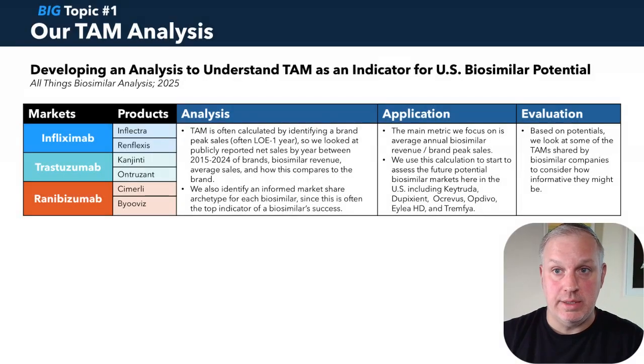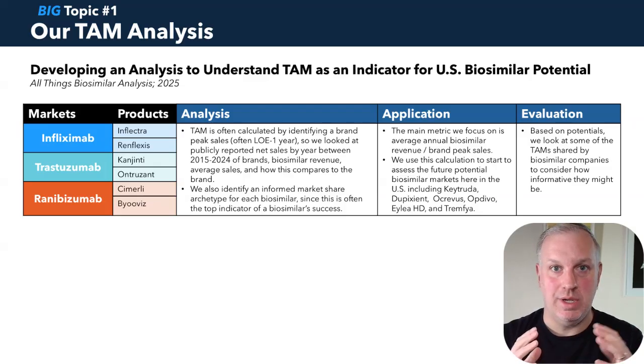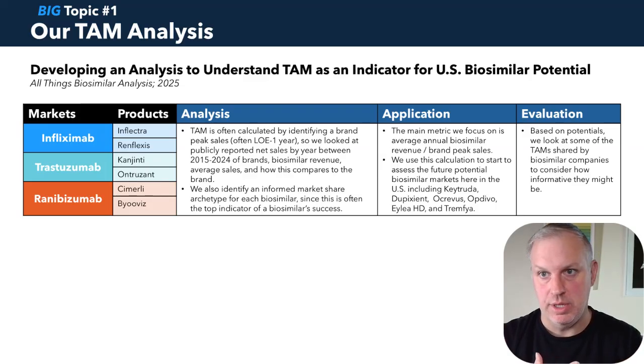Here's the breakdown of the analysis that we did. We took 3 markets, Remicade, Herceptin, and Lucentis, and we selected 2 biosimilars from each one of those markets to review publicly known revenue. What drove us to select these is threefold. Number one, it's a good mix of some of the different TAs that we see in biosimilar competition: immunology, oncology, and retina. And also for each one of those brands, we were able to use the publicly reported information to see what their peak net sales were before biosimilar competition entered.